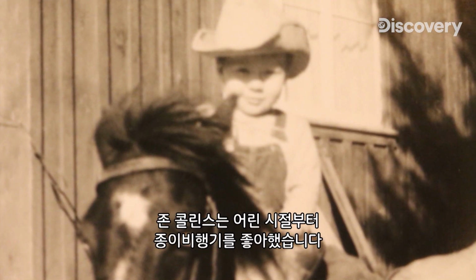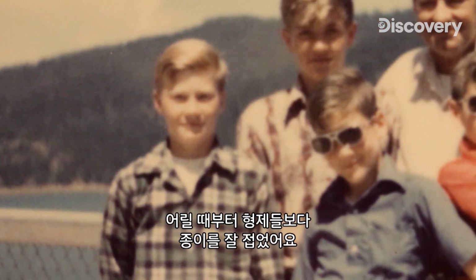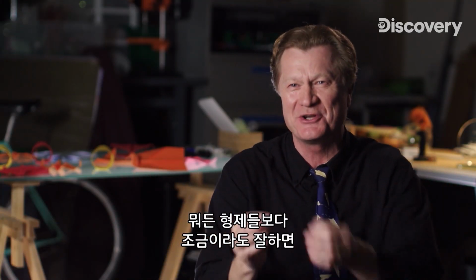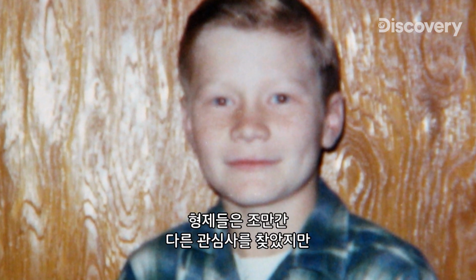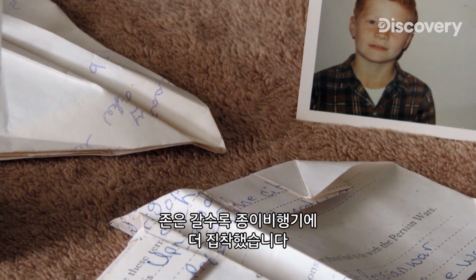John Collins loved paper airplanes from the time he was a small child. I discovered really early on that I could fold just a little bit better than my brothers. There was four of us, and we were super competitive. So anything you could do a little bit better than the other guys, that's what you were going to focus on. His brothers moved on to other pursuits, but John's obsession with paper airplanes only grew.